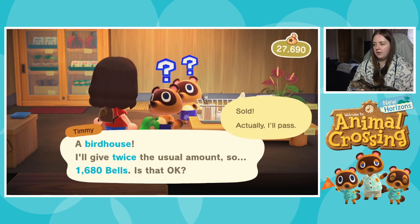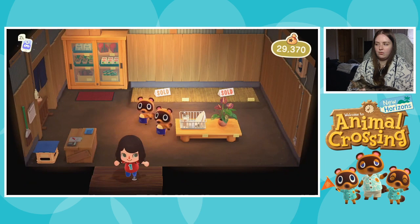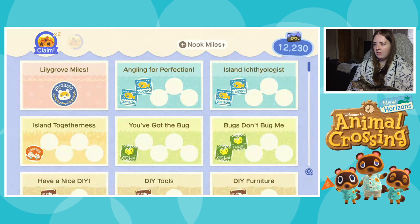That's 1680. See, that's not as good as the wooden mirror, because the wooden mirror yesterday was over 2000 bells, so I probably won't make too many of those because they require 7 pieces of wood. I feel like that's not a great deal. But I do get some Nook Miles out of it. That was one of my double points for today.